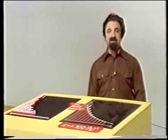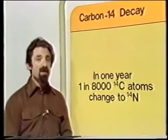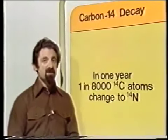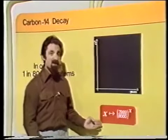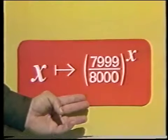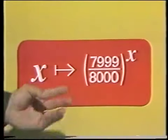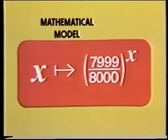Exactly the same sort of behavior occurs in carbon-14 decay, but instead of 1/6 decaying each time, only about 1 in 8,000 of the carbon-14 atoms decay, and that's in a whole year. So whatever amount of carbon-14 we start with, after 1 year, only 1/8,000th of it has decayed. So there's still 7,999/8,000ths left. And after x years, there'll be 7,999 over 8,000 to the power x left. So the proportion of carbon-14 remaining after x years is 7,999 over 8,000 to the x. This is our mathematical statement for carbon-14 decay. And of course, you've noticed that it's an exponential function.